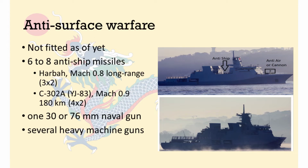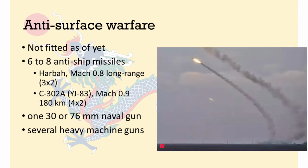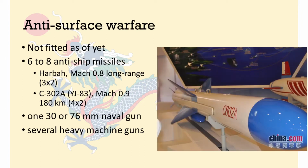Various sources say that it will either be the domestically developed Harbour anti-shipping missile, or the Chinese C-802A, which is the export version of the YJ-83. Both missiles are high subsonic and are probably comparable. If the Pakistan Navy choose to go with the Harbour, it will probably be a 3x2 configuration, or a total of 6 missiles. If it is the YJ-83, it will almost certainly be a double quad configuration, or a total of 8 projectiles.